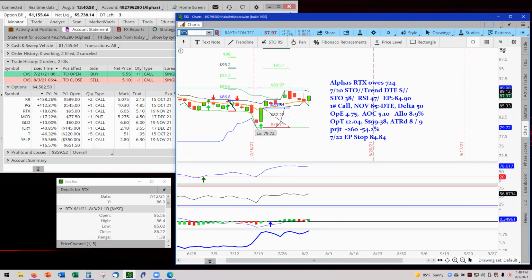Again, we have not cleared that first ratio. I'm going to take away this earlier 3-to-1 ratio so it doesn't mess me up. So our 3-to-1, our first ratio is here, so we need price to establish somewhere in here. So we'll put a little triangle right in here as a reminder that we need price to be in this zone, so we can go to the first ratio. So RTX has not qualified for its first ratio exit.